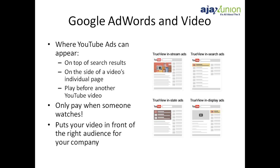And the great thing about these is, similar to a pay-per-click campaign, you're only paying for these when somebody watches a certain amount of them. So you don't have to pay when the video appears, but you have to pay once people watch. I think the minimum is 30 seconds of your video or something like that.